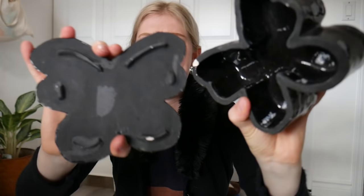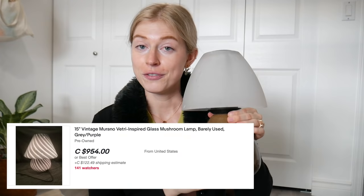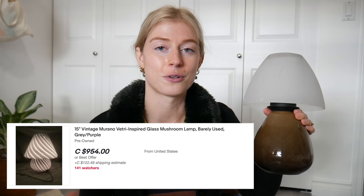It is gorgeous. And then the last thing I found, which is probably my favorite thing, I found this mushroom lamp at one of the Value Villages and I could not contain my excitement just because I've been looking for a mushroom lamp for so long now. Or not really, I've been looking for a mushroom lamp for like a week now.